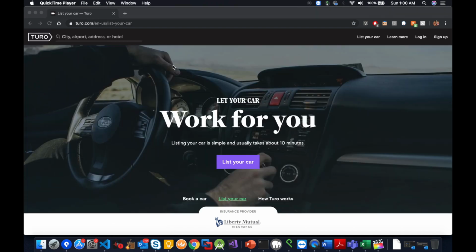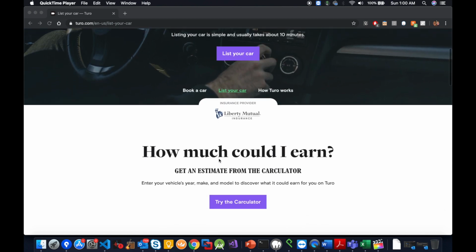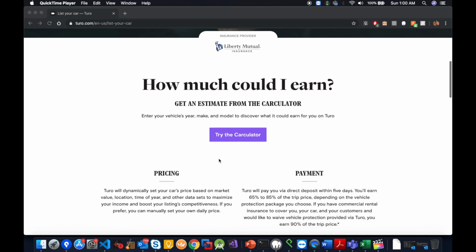Let's click on that. Alright, so here we are at the List Your Car tab. Now, as you can see, there's a whole bunch of information here regarding how Turo works, pricing, payment, etc. But for all intents and purposes, we want to use this feature here called the car calculator. What it really does is let you know how much you're actually going to make if you rent your car using the service. So let's click on that.